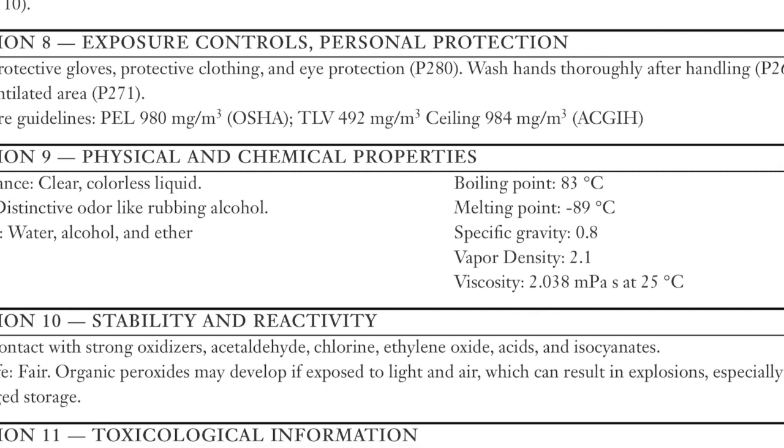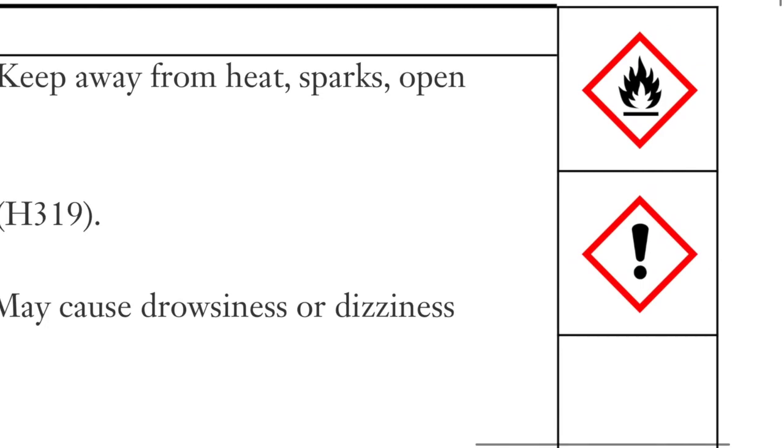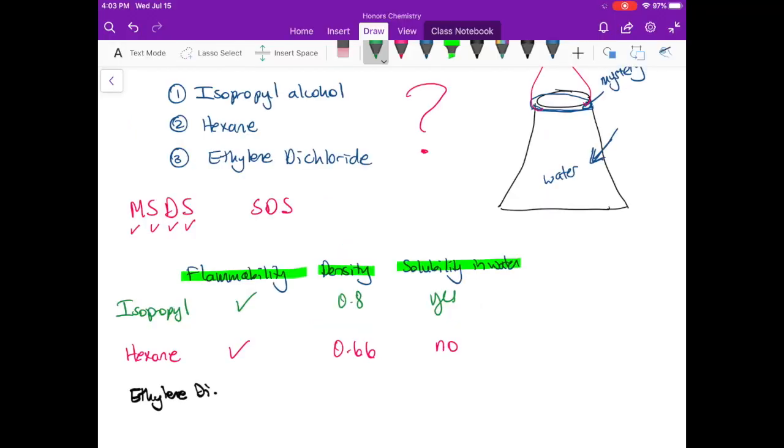Its specific gravity is 0.8, and the pictogram told us that yes, it is indeed flammable. So let's see if we can remember those and transfer it to our little data table going on here. Flammable, yes. Density was about 0.8. Solubility in water, yes. Okay, and last, let's look at the physical characteristics of ethylene dichloride.